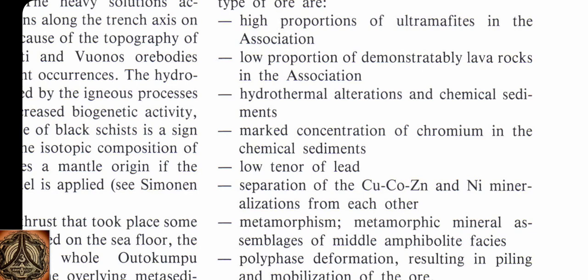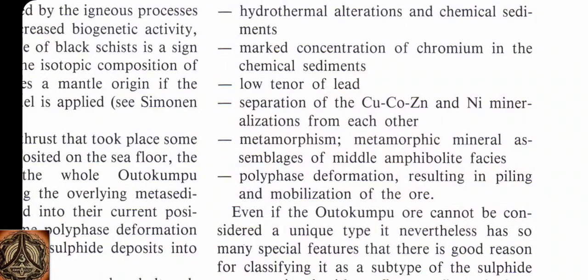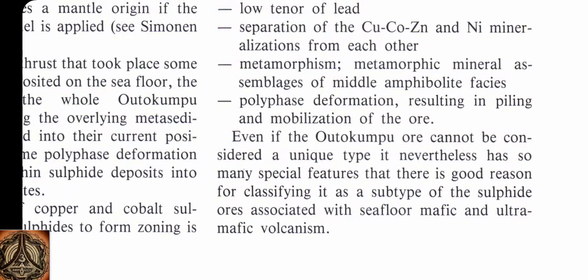Marked concentration of chromium in the chemical sediments, low tenor of lead, separation of the copper, cobalt, zinc, and nickel mineralization from each other. Metamorphism, metamorphic mineral assemblages of middle amphibolite facies. Polyphase deformation resulting in piling and mobilization of the ore. Mobilization. I don't know if he explains in this paper what he means by that, but it sounds very interesting, taking electricity into account.